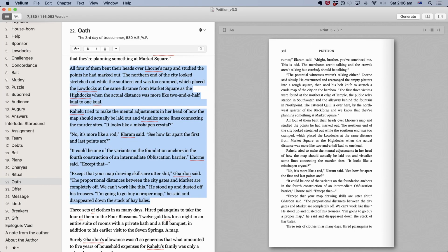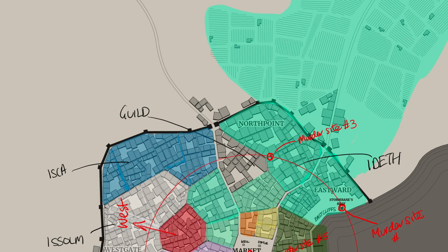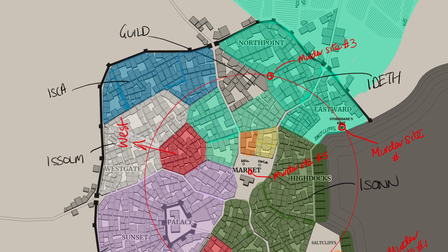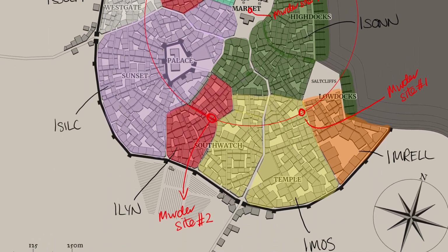But for the city map, I actually deviated from the procedurally generated map quite a lot for two reasons. Number one, because I had stupidly made the city map plot critical, and so I had certain key landmarks and things like that I had described in the book and that I needed to place in specific locations, because you should be able to figure out what the plot twist is from looking at the map.